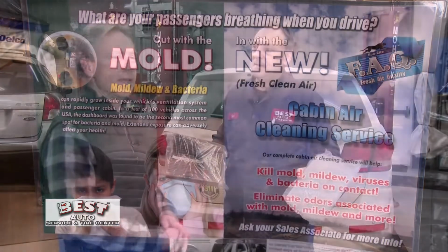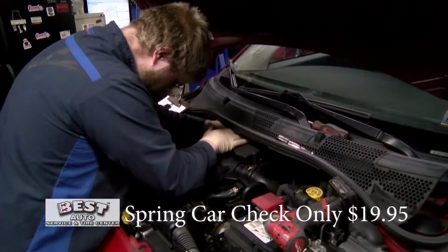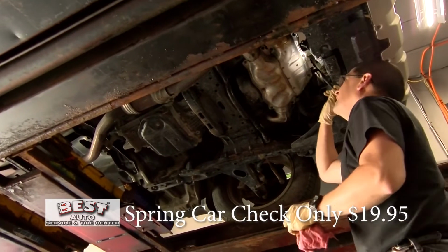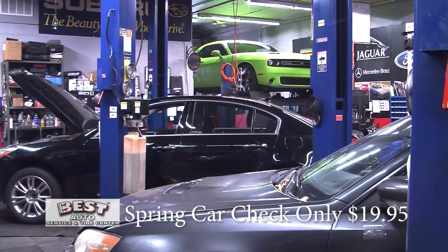Wow, that's great. Now, of course, this time of year, we're going to be getting ready for more driving out there. The winter's done, and we're looking at spring and summer driving, and there's things that you need to do to make sure that your car is ready for that. We're running a spring special right now for only $19.99. We'll check the whole vehicle over and see if it needs anything, and just make sure the car is safe for the customer for the spring and summer months coming.